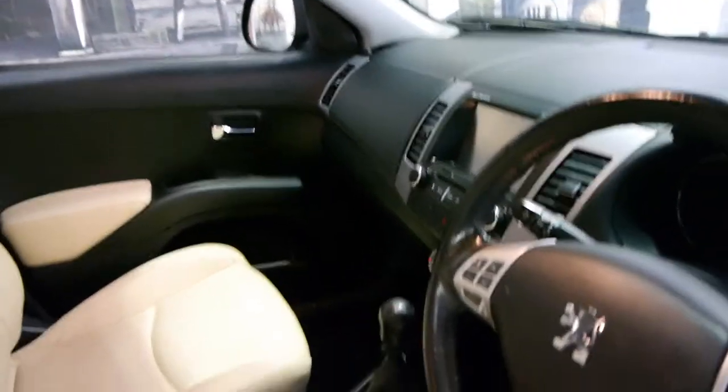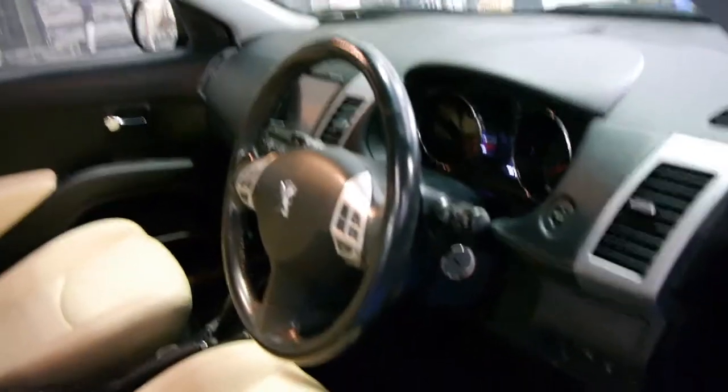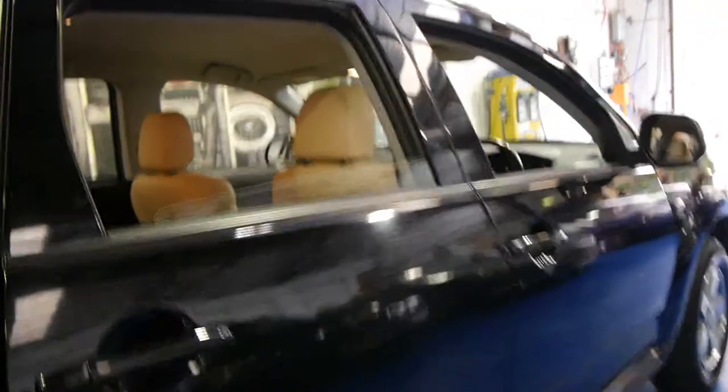These cars can be driven in two-wheel drive, four-wheel drive, and if required, that does have a centre diff lock. We think these are very good value for money, being a Peugeot after all. It's done just 37,000 kilometres, which is absolutely nothing for a turbo diesel engine. The last one of these 4007s we sold, I believe, had about 80,000 kilometres.